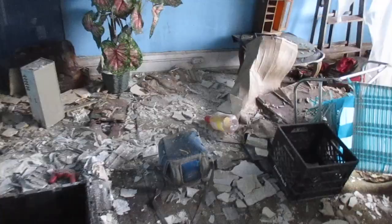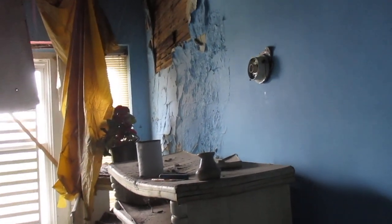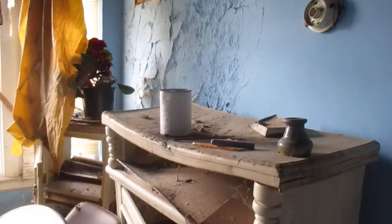Yeah, there's more plastic, lots of mold. You can smell it in here. It's been leaking for a long time. Yeah, that's been leaking there. See, this is not from last night. This is long-term leaking, okay? All right.